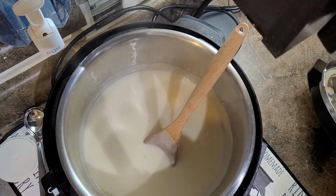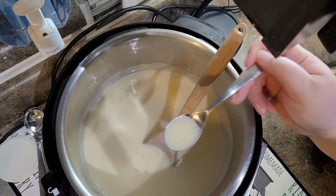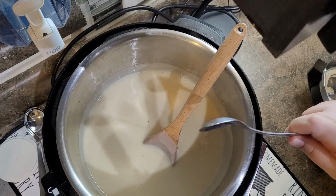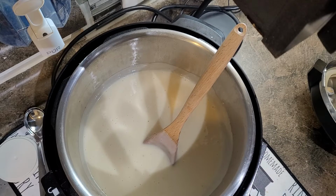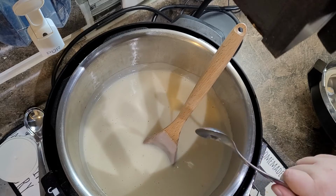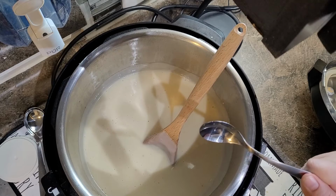If you wanted to make it richer, you could probably add some cheese to the base, but I don't think it needs it, honestly. It's really good. All right, I'm gonna let that kind of simmer and get to know one another a little bit, because I think it may still need a little bit more salt. But then we'll eat some lunch.